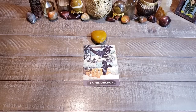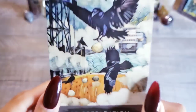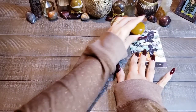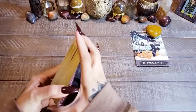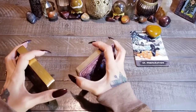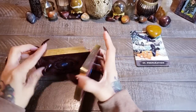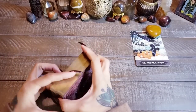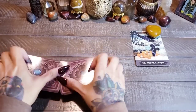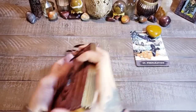Hi, pile three. So those of you that resonated with this card here, number 37, preparation. Let's get into your reading. We're finding out today what is the next step on your career path. So let's see, pile three, what is the next step on your career path? What is the next step on pile number three's career path?